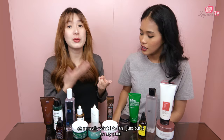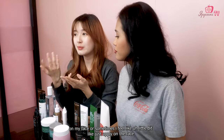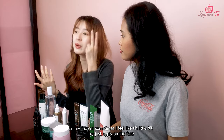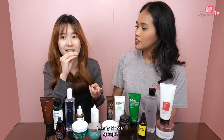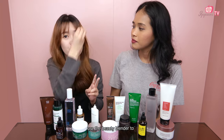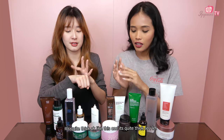Two fingers. Normally what I do is put it on my palm and apply it on my face, and then I let it absorb. Sometimes I use a beauty blender to blend it all over my face so that it is more even. So I use like two strips on the finger. Sometimes it is a bit thick.